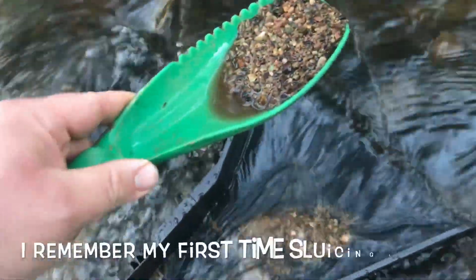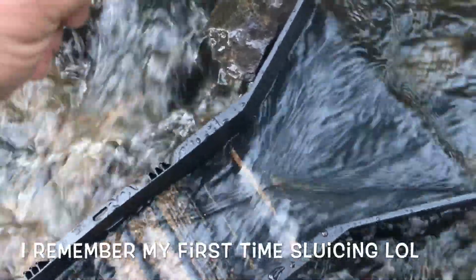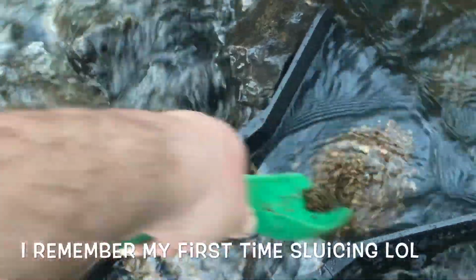Like, that seems to be a nice little piece right there. And I think there's one that is worse. Not a whole lot better. Still kind of sucks. But whatever.